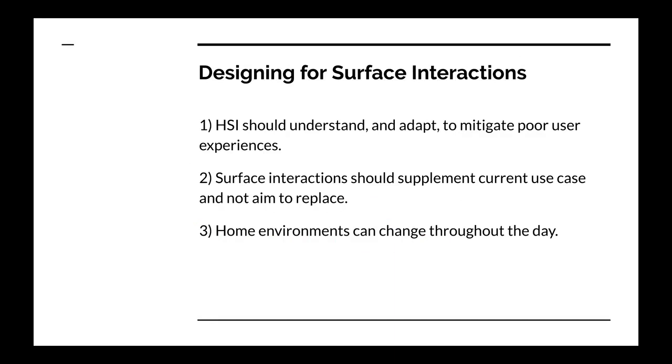So our paper outlines ideas for designing for surface interactions. So again, I would encourage you to read the paper, but I just want to provide a high-level overview of some things to consider. So people have different preferences for interaction types on different surfaces.